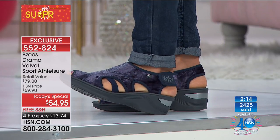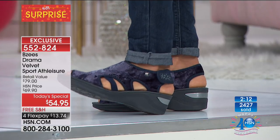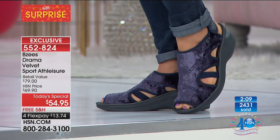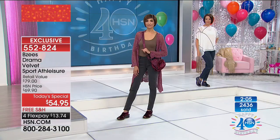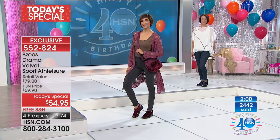They look fancy. I mean, they look like if you're going to a nice dinner or a nicer event, or you're going to maybe a neighbor's house to have an evening, maybe cocktails, or you're going to go to maybe the theater one evening. Because it's crushed velvet, you now can wear it to those dressier occasions.